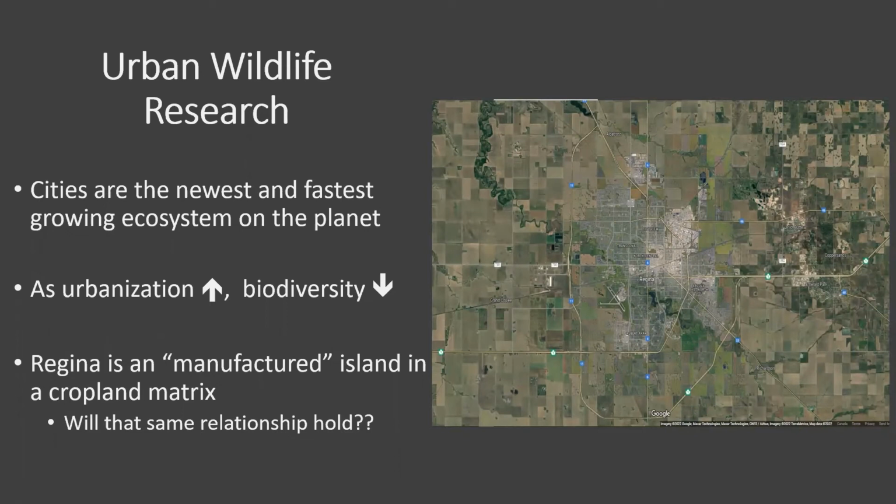And currently Regina is completely surrounded by probably one of the most inhospitable landscapes for biodiversity in terms of cropland. And so we're wondering whether or not that relationship might be somewhat different in this particular context.